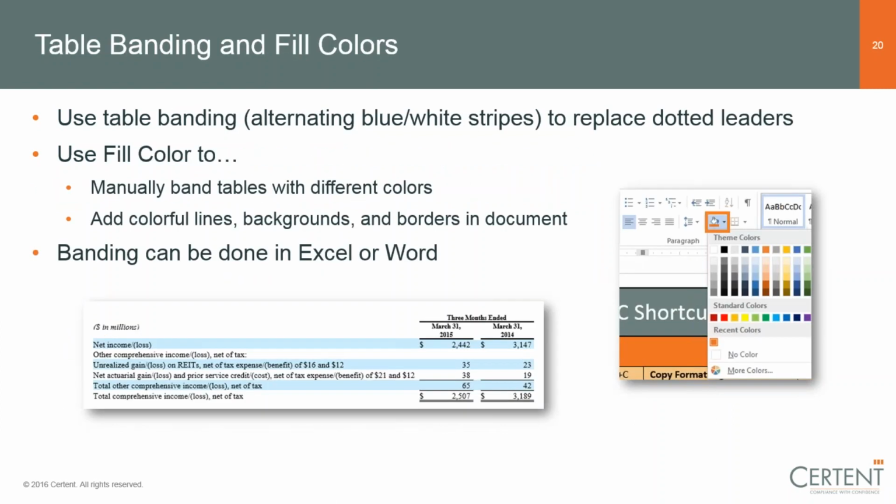Now, additionally, to go with that consistent formatting throughout the document is you want to maintain table banding. Table banding can be used to replace dotted leaders to that document, in addition to providing a little bit more easily readable tables. By using that banding, it just makes for a document a clean look. It makes it easy to discern tables, easy to discern line items on tables if you're trying to do any sort of research or just look at it, and it just makes it look clean, and really it kind of puts that document up on the next level.